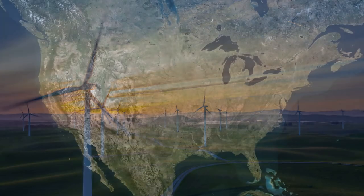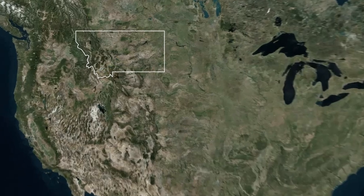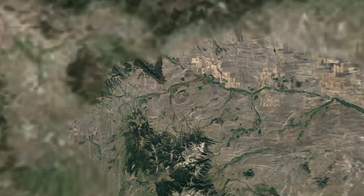With that goal in mind, Absaroka Energy Development Group is working on an innovative project in Montana. The project involves another renewable energy source, hydropower. Specifically, an approach called pumped storage hydro.